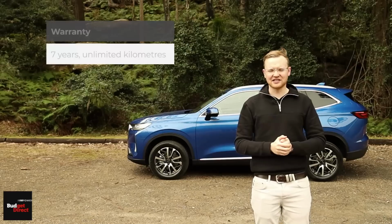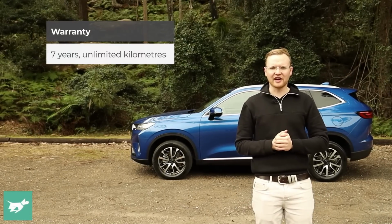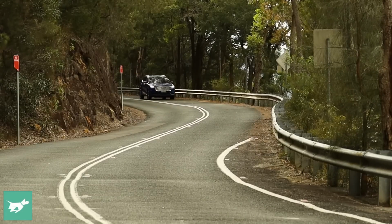And the warranty on the H6, impressively, is 7 years with unlimited kilometres, matching vehicles like the Kia Sportage, but a little bit short of that 10-year offer you get on the Mitsubishi Outlander. So what's the Haval H6 like to drive?